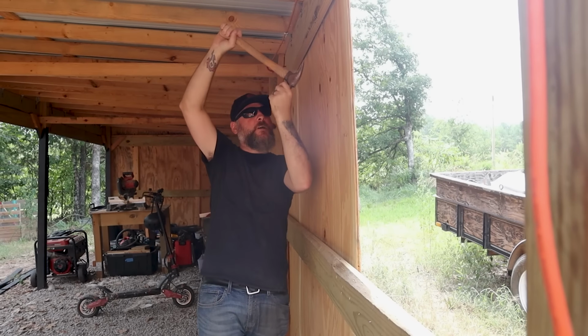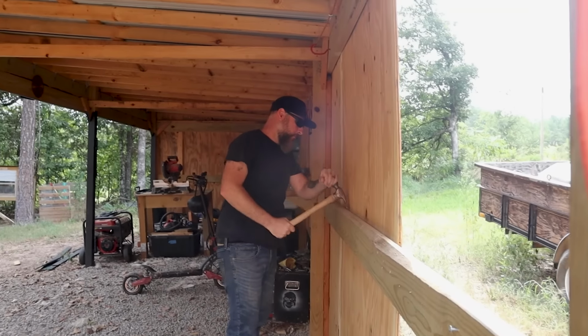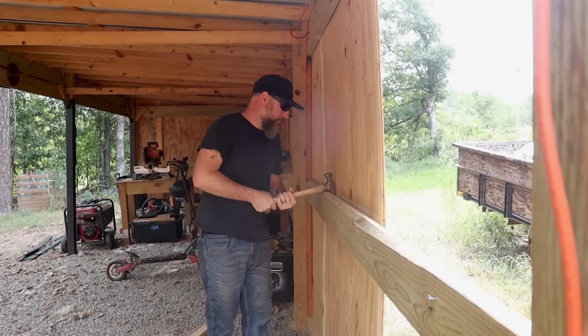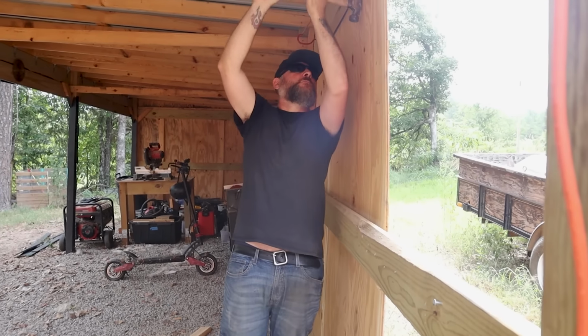I'm more excited about this project than any other project in a long time. Yeah, I would say since the kitchen build. I will say this, I do have a lot of canned goods that are ready to go in this canning room when it's done.